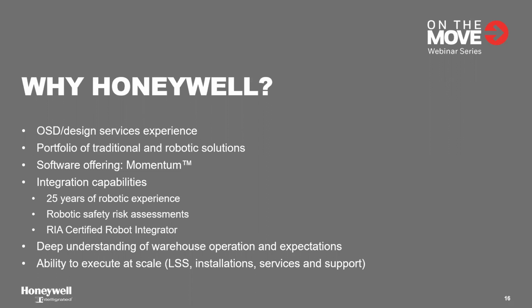Honeywell Robotics is uniquely situated with Intelligrated. So we have a portfolio of traditional and robotic solutions to meet your needs. We also bring a robust software offering with Momentum, which is our WES offering. In addition to that, we have integration capabilities with over 25 years of robotic experience and doing robotic safety risk assessments as well. And we are an RIA, or Robotic Industry Association, certified robotic integrator. We also, with our team, bring a deep understanding of warehouse operation and experience and expectations.